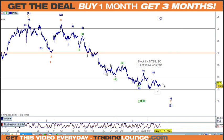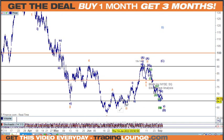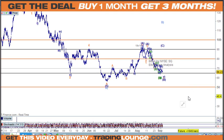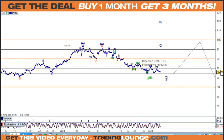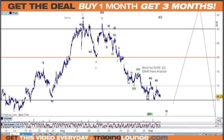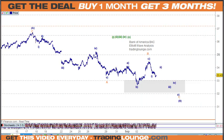Yeah, but we don't have this low in. I know that this whole move here, this whole move to the upside, is corrective, and we will see this market below 50 at some point. It's just, do we get that other bounce off here first, and then down? That's basically the bottom line for it. So it's also been a bit of a tricky one. So yeah, I'll just need to move it in line with the rest of the markets.